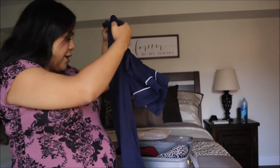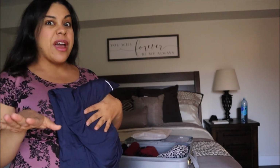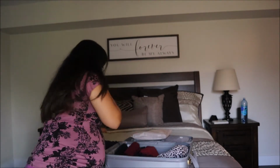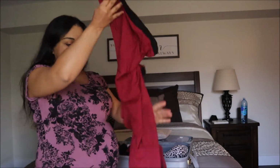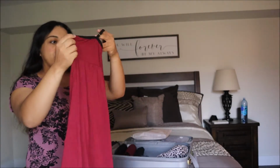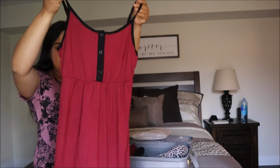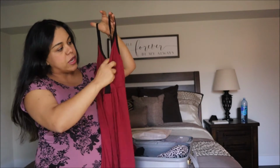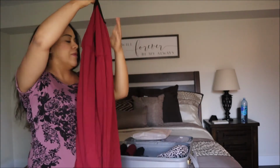I don't want any pants. I'm not going to take any pants. Even for my coming back outfit, I have a maxi dress because I am pretty sure I don't want to have the pressure of anything down there. So this is one, and I'm going to take 3 of them. This is another one from Amazon, also a button down one. You just snap off the little buttons, and you can breastfeed.